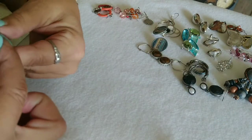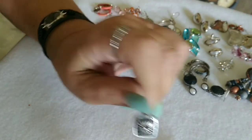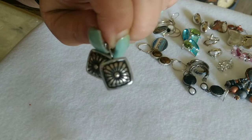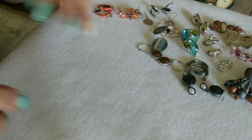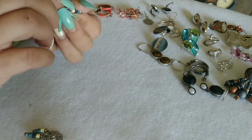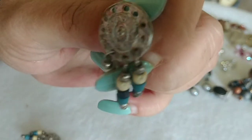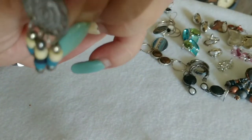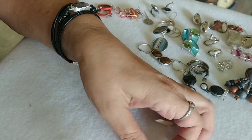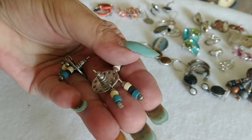And we have these as well. These are adorable. Very nice. Oh wow, these are cute. Look at these guys, how adorable. Love these. Very, very cute. Again, they have the backing. Very good condition.